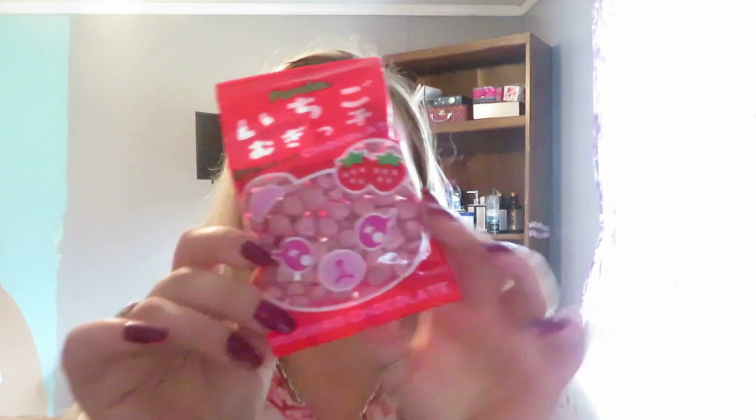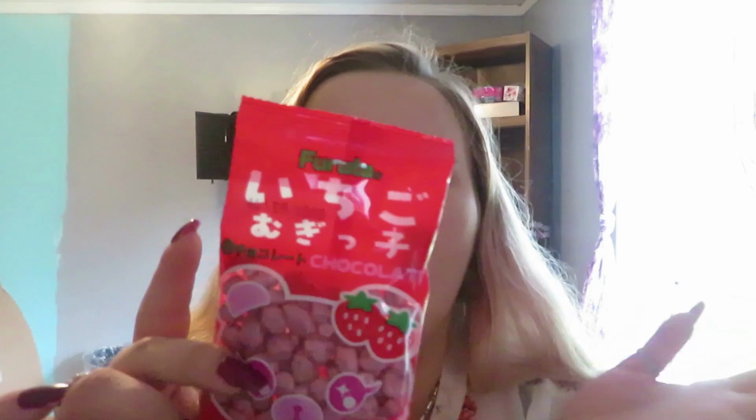But anyways, let's open this up. We got, I don't know what, I know this says chocolate, so I'm gonna think it's chocolate, so I'm gonna try some. I'm just gonna open it. I'm just gonna pick a few out, and if I like them, I like them. And every single one of these is completely different than the other one, so here we go.